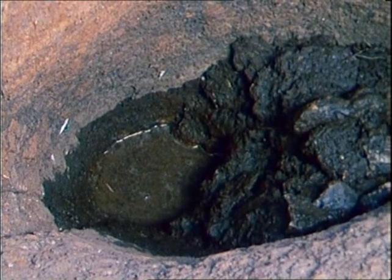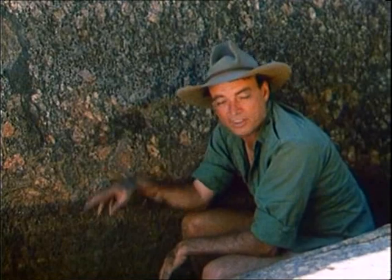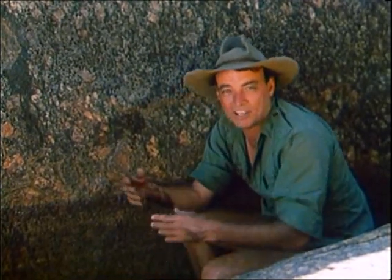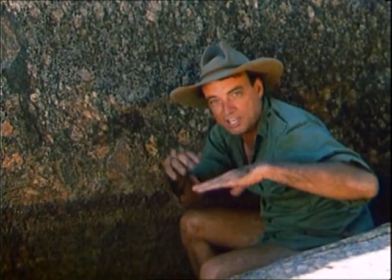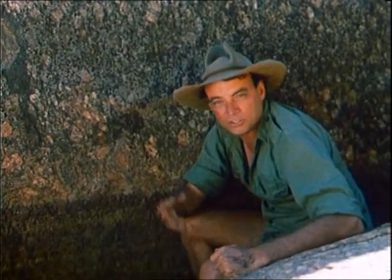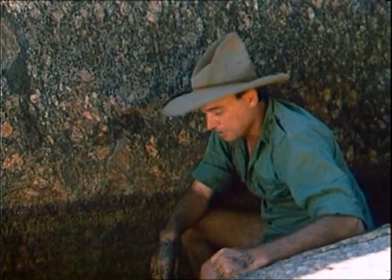This stuff down here is pretty dirty. I wouldn't drink it the way it is now. If I wanted to drink it, I'd have to filter it. And the way to do that is to get something like a shirt sleeve or a trouser leg, tie a knot in the bottom, fill it up with sand and a bit of charcoal, pour the dirty water in the top, and then collect it out the bottom when it's all been filtered. I don't have to drink this water, but it's good to know how to find it.